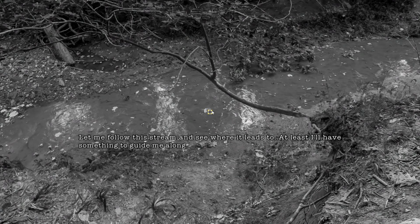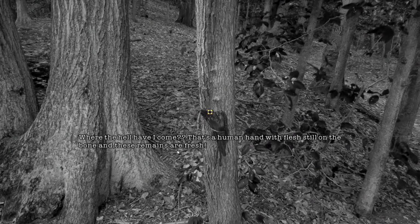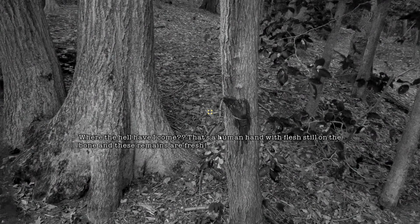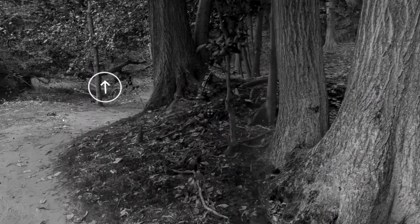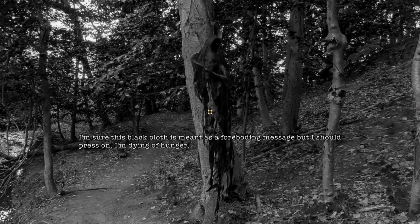Let me follow the stream and see where it leads to, because that'll have something to guide me along. Where the hell have I come? That's human hand flesh still on the bone, and these remains are fresh. Oh, that is a hand. Just looks like it's in a glove. Not sure this black cloth is meant as a foreboding message, but I should press on.